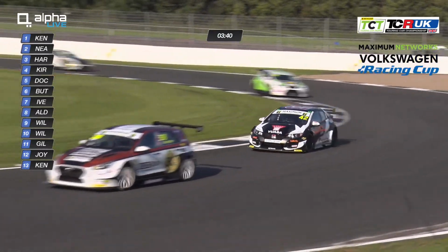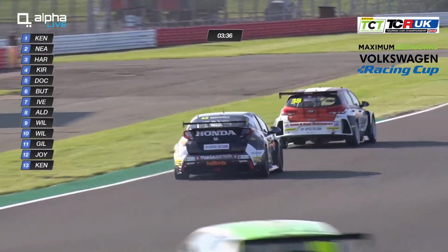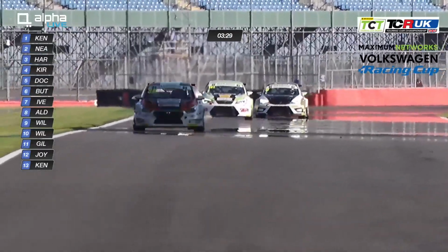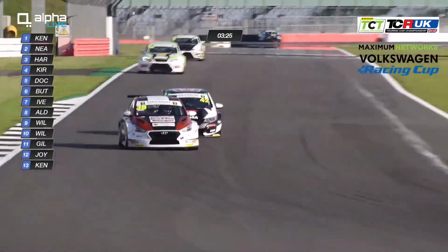In the VW Cup, it's Ivans, and Alden's actually 2nd just by staying out there. Alden's actually going to get some good championship points out of this. Wilson is behind them, and then Wilmot, unfortunately, still in the pits. So we've lost most of the VWs. We've lost Gilbert, Joyce and Kent from that. So if you finish, you're going to get some good championship points.